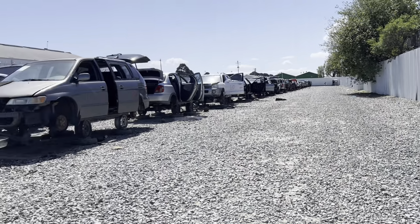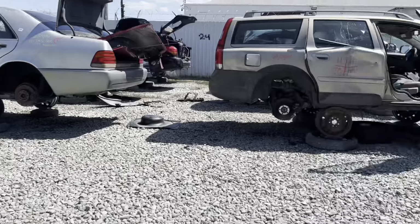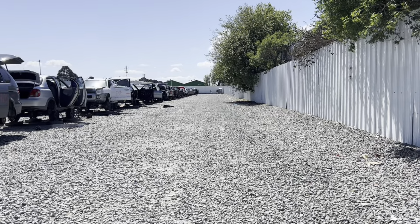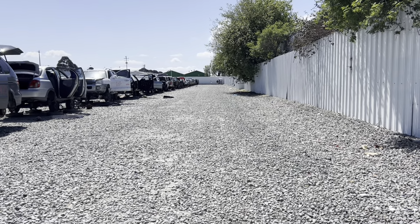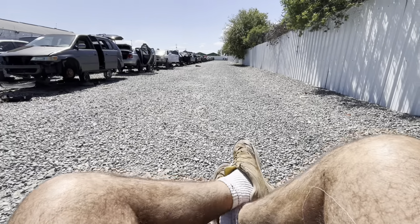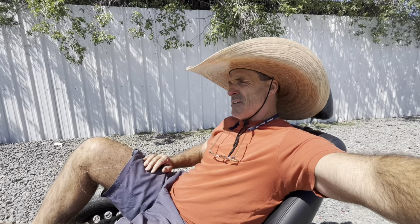Here's the other runway. I had to walk from way back there, way up here. Like that guy said, it's really good exercise, but yeah, a man's got to take a break every now and then, right? Just chilling. If you're going to go to a junkyard, I suggest getting a seat. That way you can take a rest wherever you want. You know? Just like that.